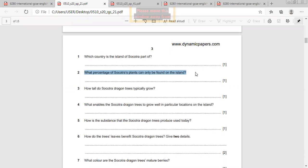We try to underline question 3: How tall do Scotch dragon trees typically grow? If I'm going to answer, I'm going to highlight how tall Skutra trees typically grow, which is very important. That means the first step of answering any passage for grade 10 and 9 is to underline the keywords in the question and go and locate them in the text. Do I have another tip?